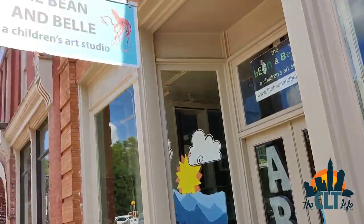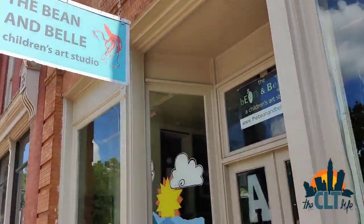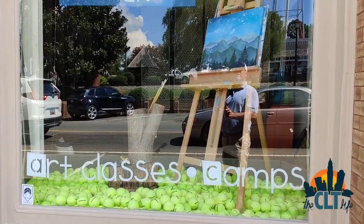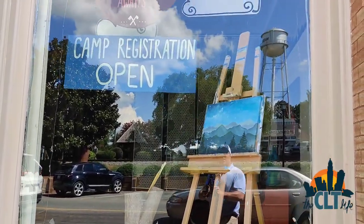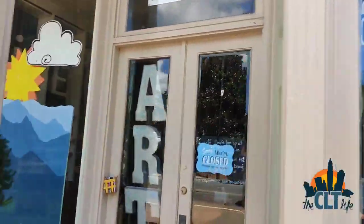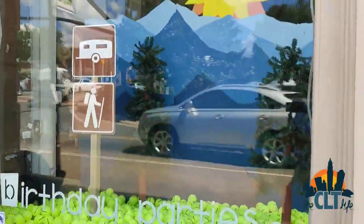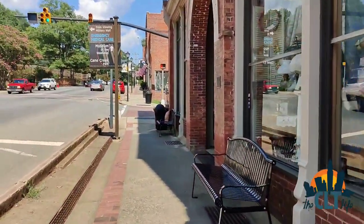Check this out. Bean and Bell Art Studio, Children's Art Studio. Now that's a cool window display. You don't see window displays like this anymore. Adventure awaits. So they've got summer camp, summer art camp coming up. So if you're interested in summer camps, you can certainly get your kids registered for that.